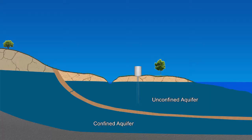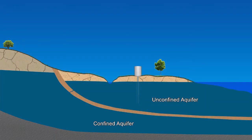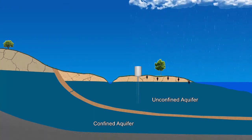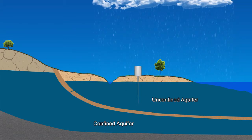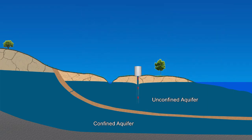There are 2 kinds of aquifers: confined aquifers and unconfined aquifers. Unconfined aquifers, sometimes called water table aquifers, are usually close to the surface. Water can seep from the surface directly into unconfined aquifers. When these aquifers are pumped, the water table will decline and form cones of depression.